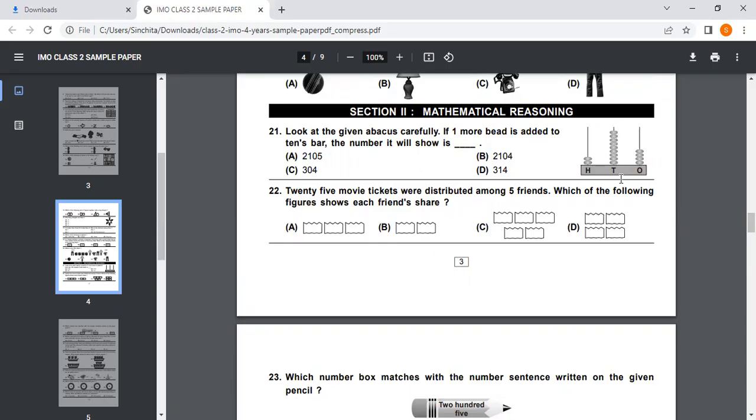Now we have to find the number out from this abacus. We just have to count the numbers. Like how much is there in the 100th place? How much is there in the 10th place? We have to count these beads. That will give us the correct answer.